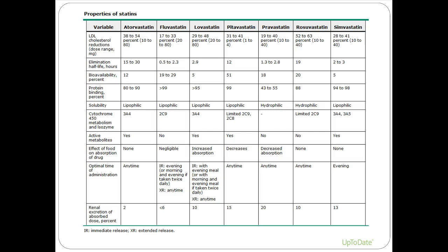Statins are not really renally excreted to a point where we care. You don't have to renally adjust them. So that's a nice advantage of them class-wide.